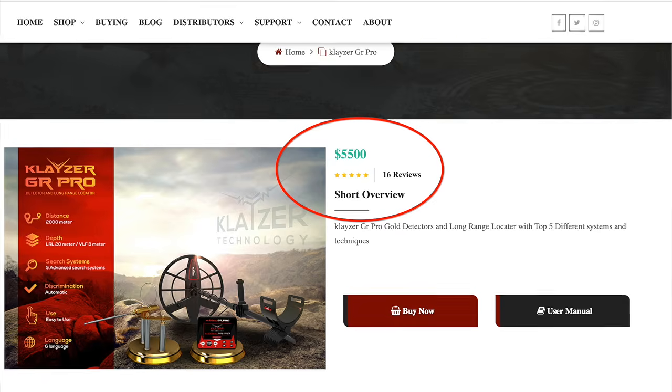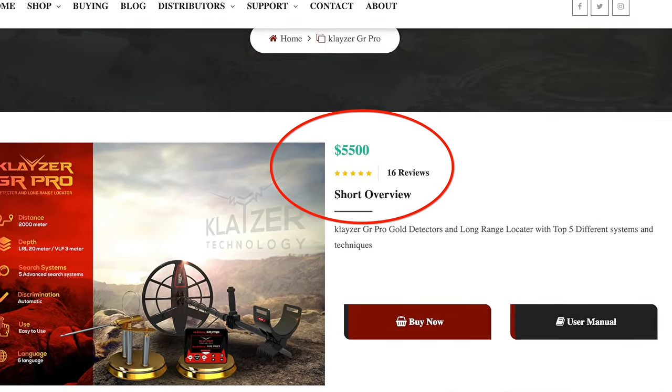Babe, it's only $6,000. What's only $6,000? This metal detector that looks like James Bond. $6,000. Sell $6,000 worth of metal detectors. There goes that one. But God bless Germany.